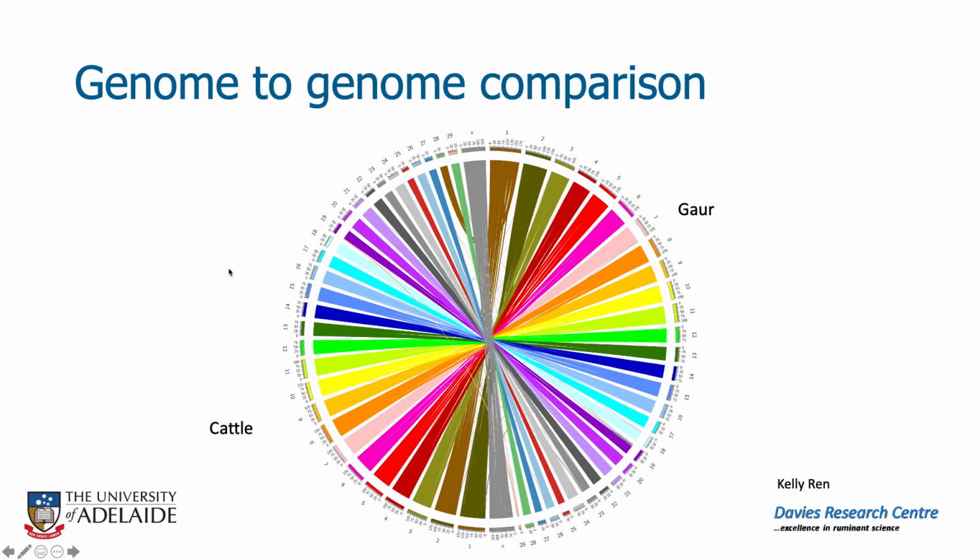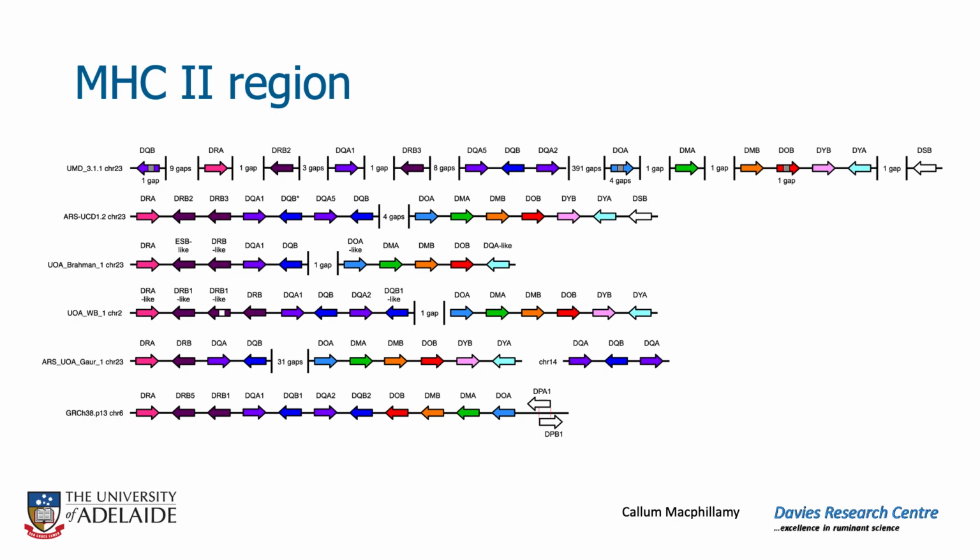The correspondence of homologous chromosomes to a high-quality reference is another way to check and compare genome assemblies. Here's a Circos plot that shows the gaur chromosomes match what is expected when compared to cattle. For example, the gaur chromosome 1 is known to be made up of the fusion of chromosome 2 and 28 in cattle. And we do see that in our assembly.